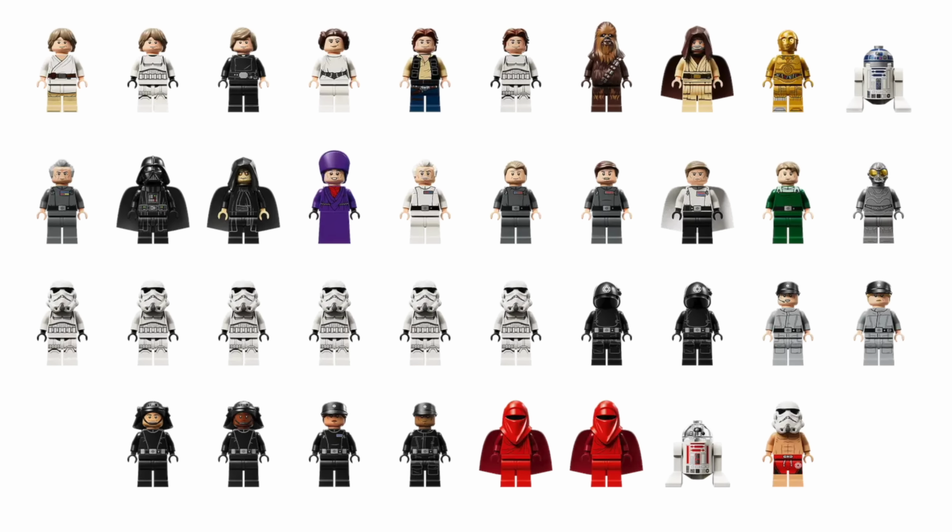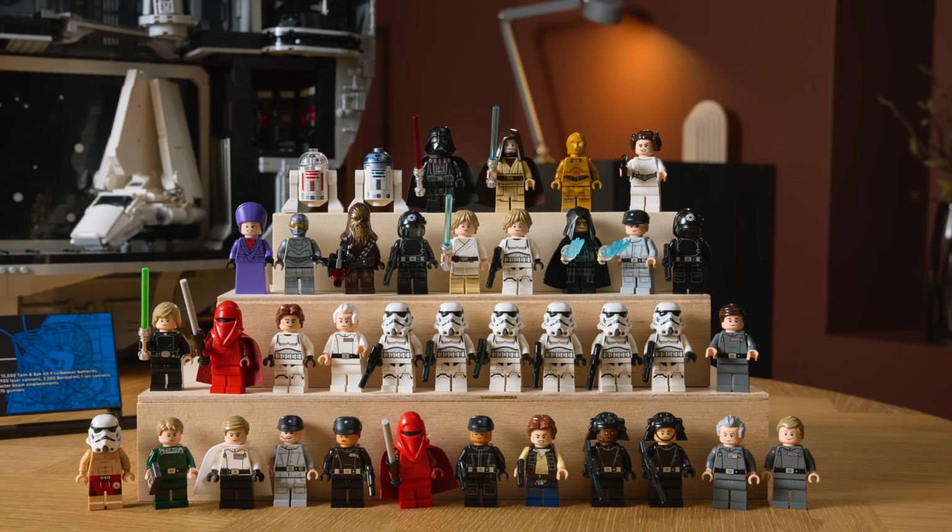Kind of cool. The minifig count, of course, has to make it into the good category with 38 minifigures, the most ever in a LEGO Star Wars set. How could that not be a good thing, frankly? Now, there are some issues there, but we'll save that for the bad or ugly category.